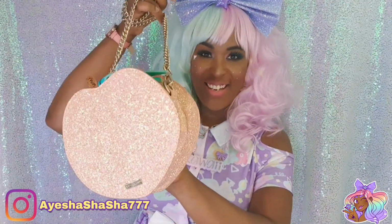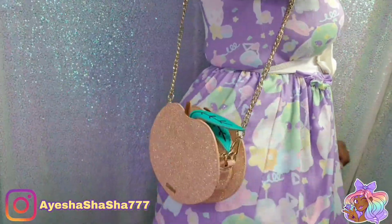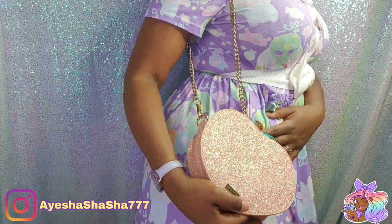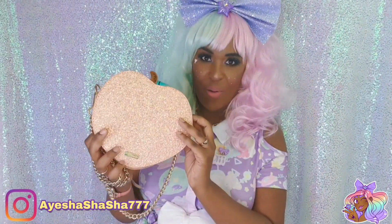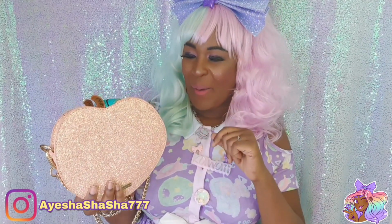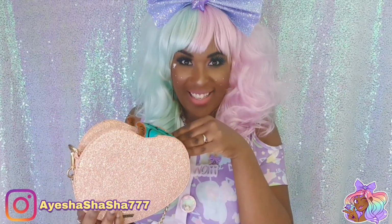This one here is another Skinny Dip baby. It's the beautiful peach. Isn't this absolutely gorgeous? It's super duper sparkly. Oh my gosh, I absolutely love this one. Yes, I can fit my phone in it, but again, I have to be a little bit clever about how I do it. It's very much a phone, purse, keys, and that's it kind of bag. And even with keys, I have to make sure I take off all my unnecessary key fobs in order to get everything inside.